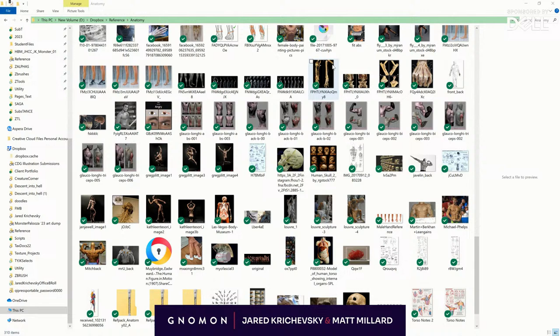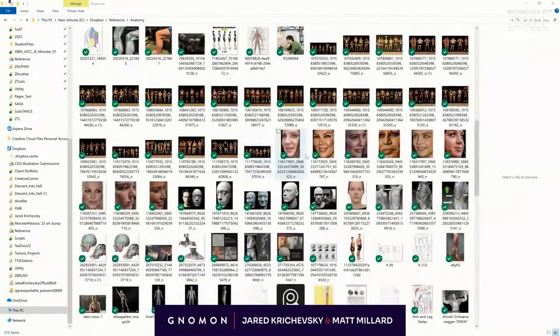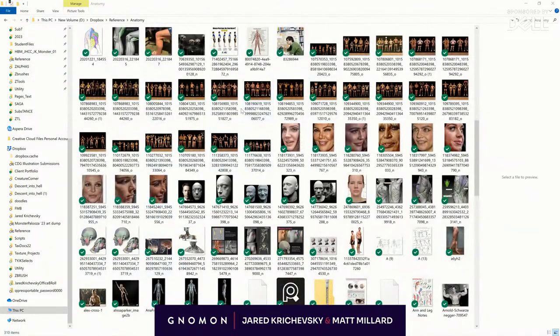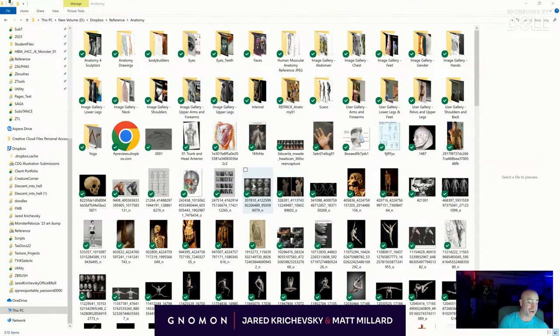But this is what I'm looking at when I'm looking at stuff. This is 14 years of research and reference gathering, and I will gather everything from everywhere that is kind of relevant. So build up your library, study this stuff. Do you have to know the name of every muscle and bone? No. You just need to know and understand the shapes that things are making, right? Should you learn all that stuff? Yeah, absolutely. You should learn all of that stuff.